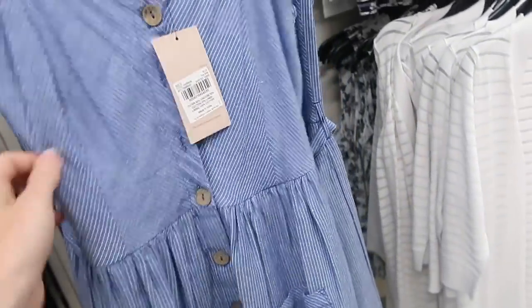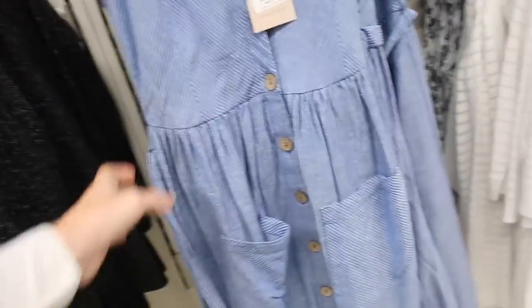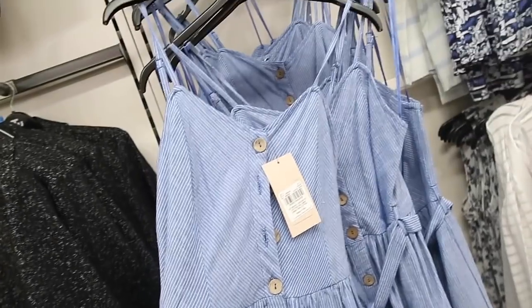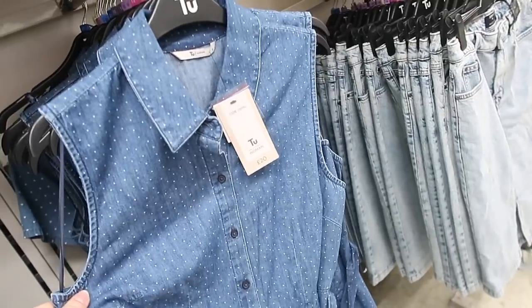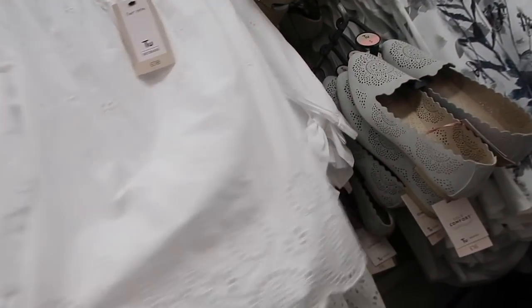I swear though, I have so many blue style dresses like this. That's so nice though. So we're like a midi length. It's quite long actually. Cardigan. Yeah, I've got ones like this. I've got one like that. I've got one that's just strapped. That's really nice. That's £20. Look at these like cover ups. That's really pretty.